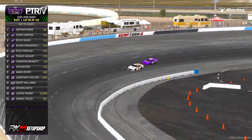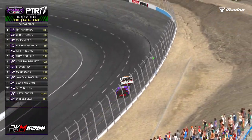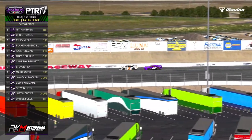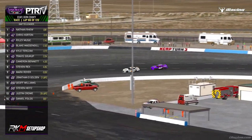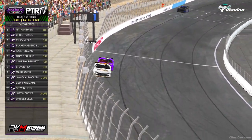Yeah, so we saw this battle for the lead is definitely getting spicy right now. And the 42 has gotten all the way to the back bumper of the 3. But as we are now past the halfway point in the race, if this does go green, we're about 16, 17 minutes from the end of this race. So time will go by relatively quickly if no other issues do arise here.